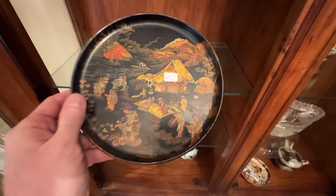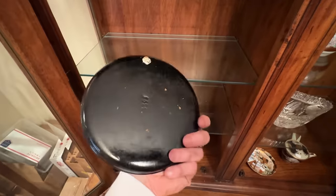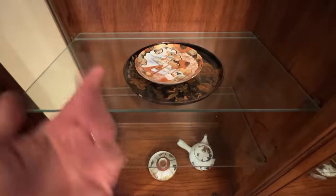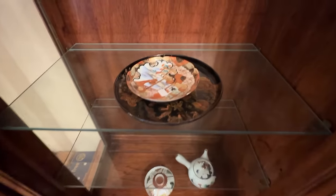All right, now similarly, I'm going to grab this Japanese Asian platter and then this little dish as well. It's got some nice gilded elements to it, so we'll stack those together. The prices are just, they're irresistible.